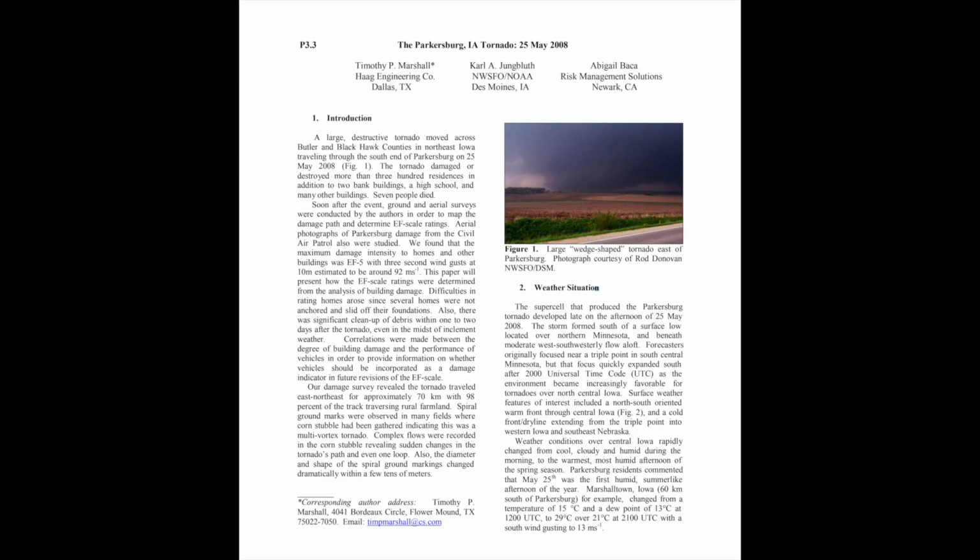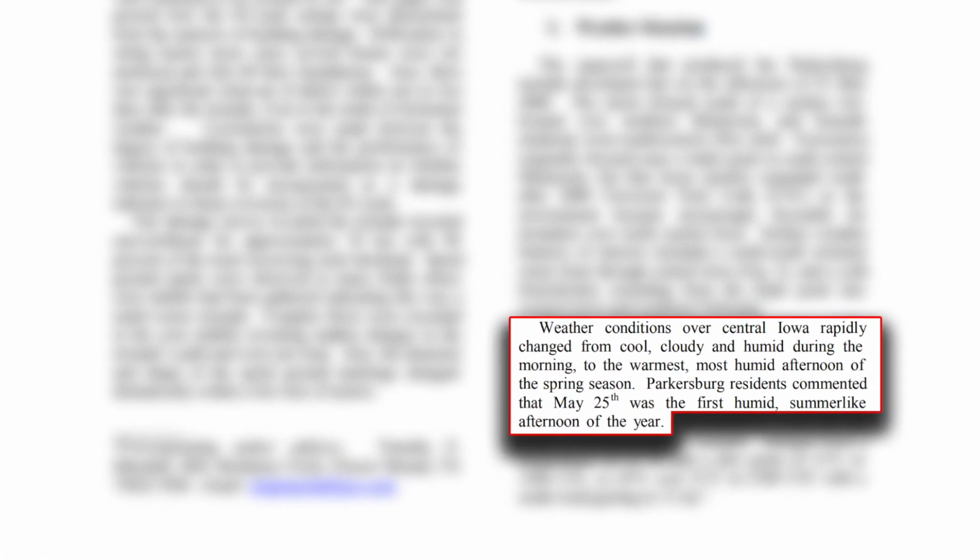In fact, the destabilization over central Iowa was noted as changing from a cool, cloudy air mass that morning to the warmest, most humid afternoon of the spring season. For example, that morning in Marshalltown, Iowa, about 37 miles or 60 kilometers south of Parkersburg, had a temperature and dew point at 7 a.m. of 59 degrees Fahrenheit and 55 degrees Fahrenheit respectively. By 4 p.m. Central Daylight Time, Marshalltown would report a temperature and dew point of 84 degrees Fahrenheit and 70 degrees Fahrenheit respectively.